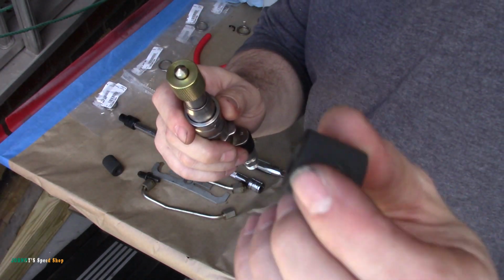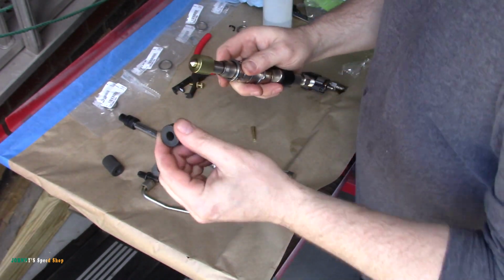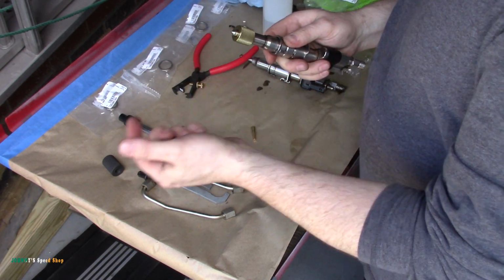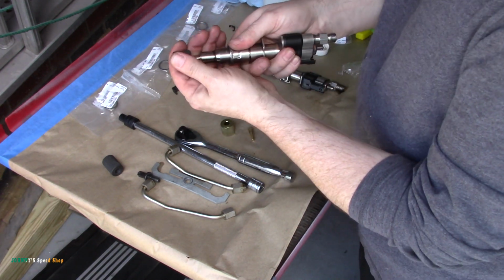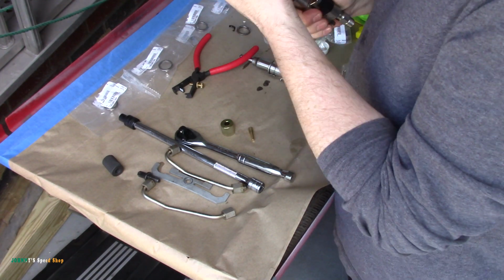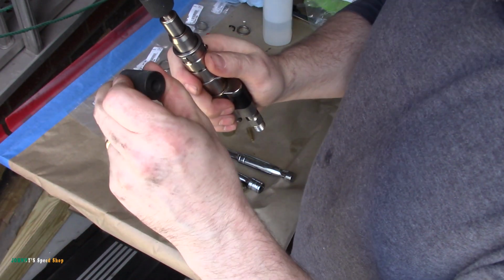Get your number 2 ready, which I measured. This one is less than a millimeter different. So let that sit like that for a minute, not even a minute, and then we'll pop it off. Grab the next one, do the same thing. That one doesn't go all the way down, and then your last one does go all the way down. And I'll show you guys that.